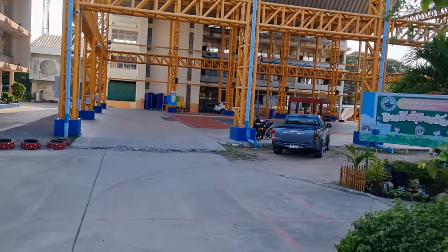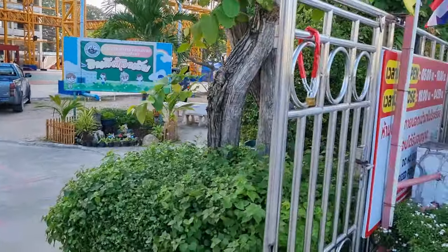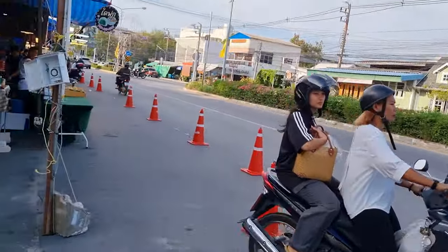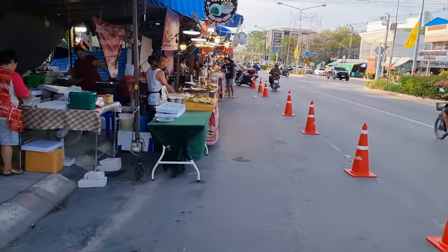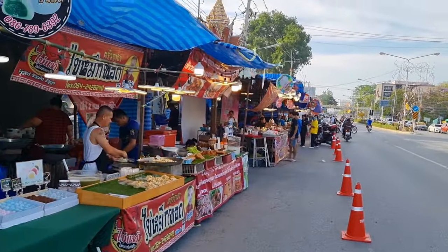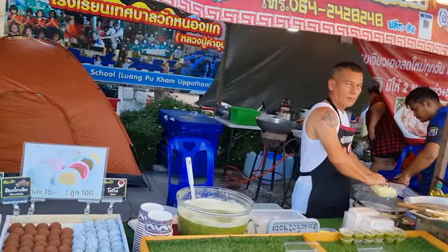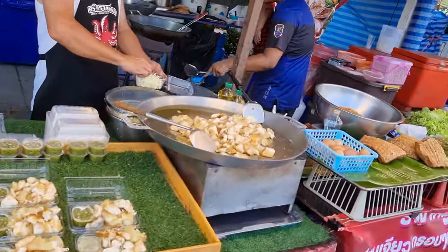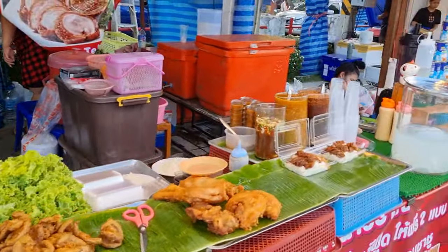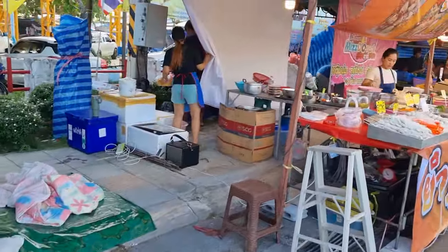This is attached to the temple. This is a school. I don't go into it because obvious reasons. So there's lots and lots of food. It goes all the way down the street here and inside the temple grounds. I've seen a lot of this food in some of my videos.